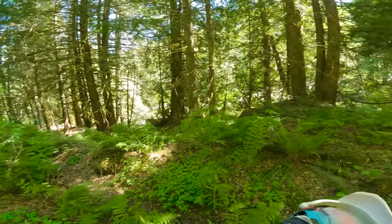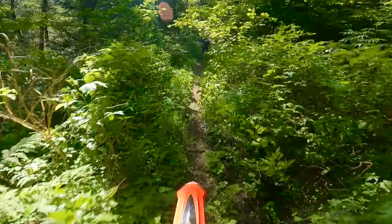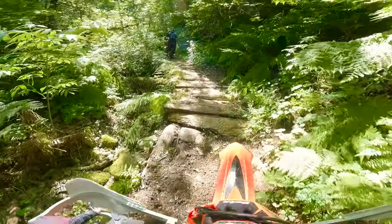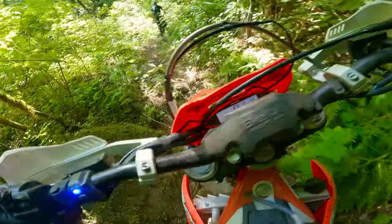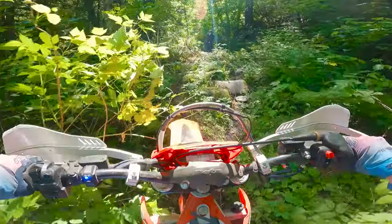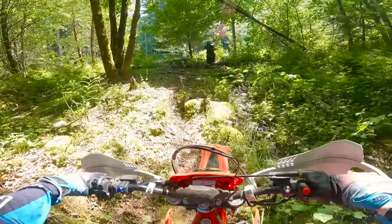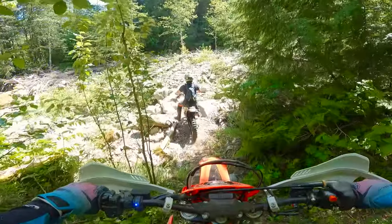Oh, dude, look at the river. Oh man. There's your swimming spot. Yeah, right, this is it, this is the one. All right, got a little log hop. That's a cool bridge. Oh, these are some cool little techie trails here. Like through a bog. Oh, this is epic. On the river.